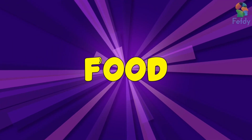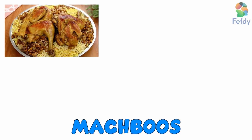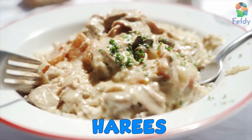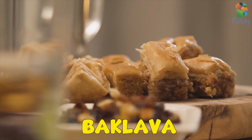Food. Qatari food is delicious and full of flavors. Some popular dishes are machboos, a rice dish with meat or fish, and harees, a creamy dish made from wheat and meat. They also love sweets like baklava.